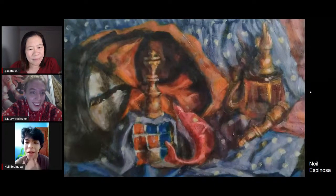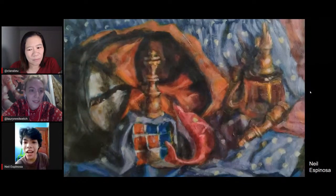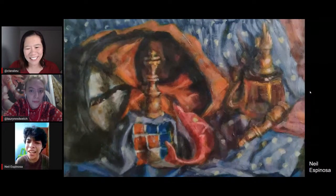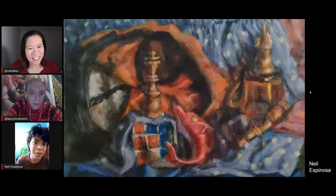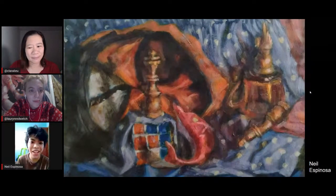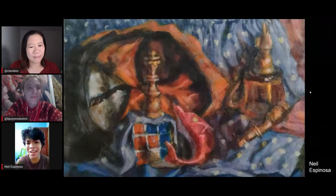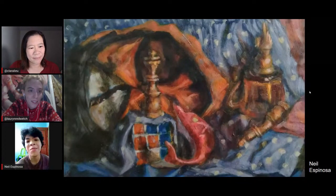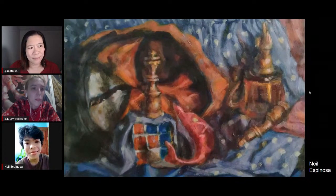Because my process with the still life is I just walk around the house and we have a lot of, my mom calls it junk because we don't have a use for it, but it's in our house. So I guess I want to make some use of those objects, otherwise they're just collecting dust. That's my reasoning. And also the color, I have a color scheme in mind when I started to hunt for objects. Yeah, the color scheme does seem specific.